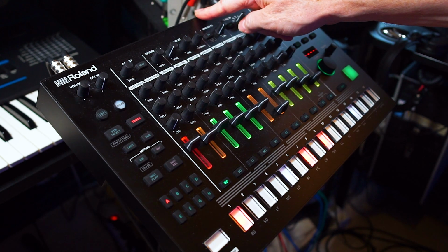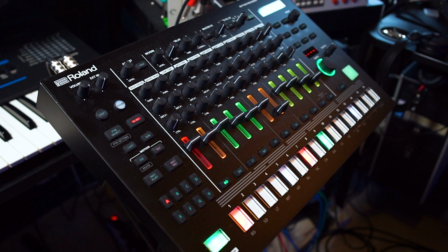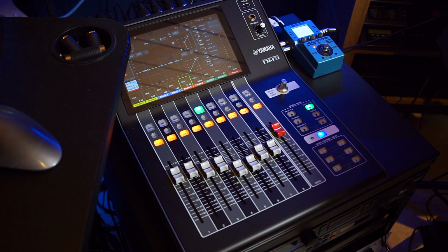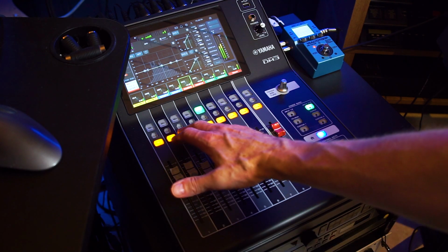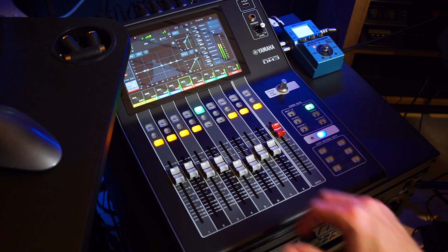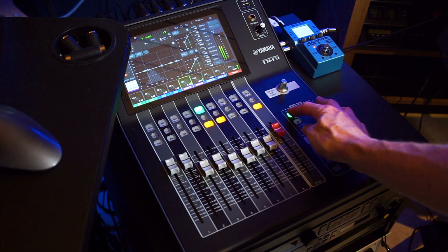is the bass. The Roland TR8S with my custom kit doing the drums here. Very nice in my opinion. And the Yamaha DM3 mixer. So everything goes through here.